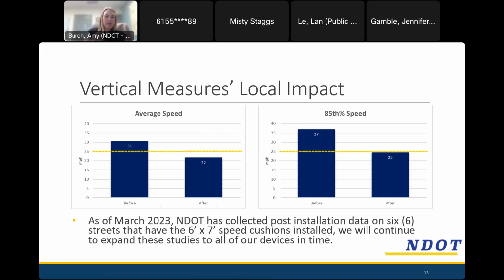So the average speed of these streets where we measured, the before speed was 31 miles per hour, and then the after average speed was 22 miles per hour. In the 85th percentile comparison, the average was 37 miles per hour, and then it came down to 25 miles per hour after the speed cushions were installed.